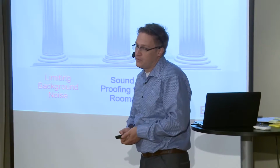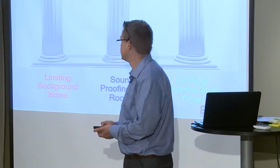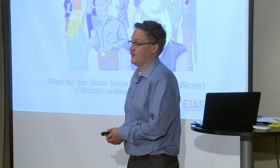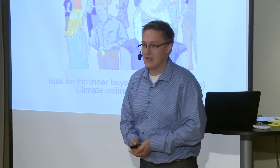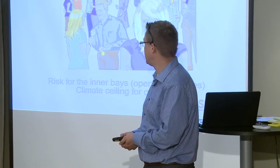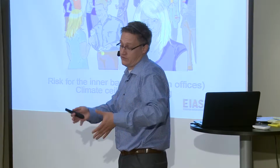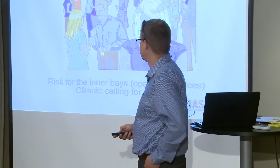And finally, the third pillar is limiting reverberation time. So the room acoustics. The reason why, we all know it. If you don't look into the reverberation time, you end up in a situation like this. And this is especially the case for the inner bay, because over there it's like an open plan office. People, doctors, nurses are just talking.